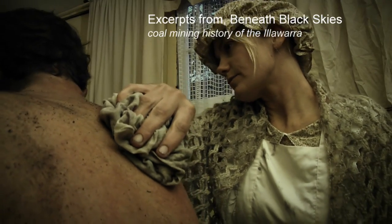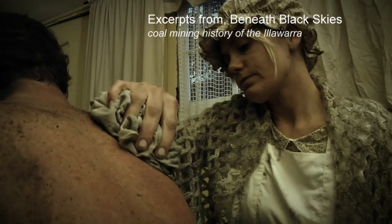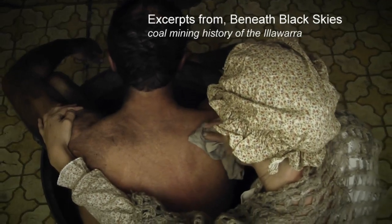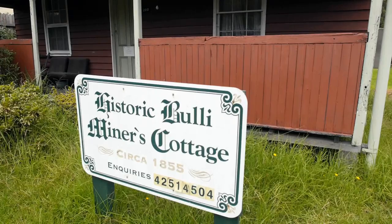This is an example showing you how hard working people lived back in the 1890s right through to the 1950s when they put bathhouses at the pits. So it's important that people don't forget that life in Bulli wasn't all duplex housings and three-car garages. Life in Bulli for nearly a century was something like this, living in a rudimentary hut.